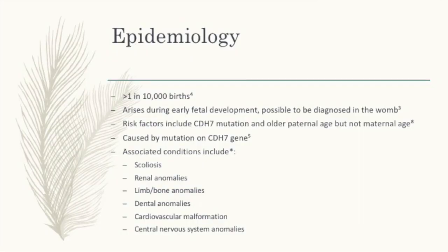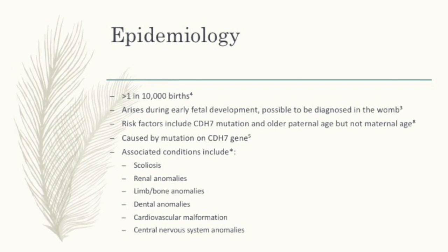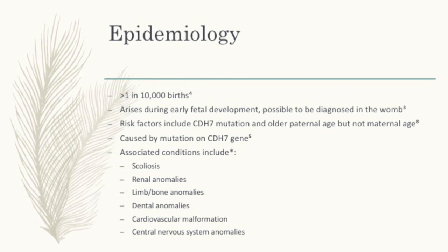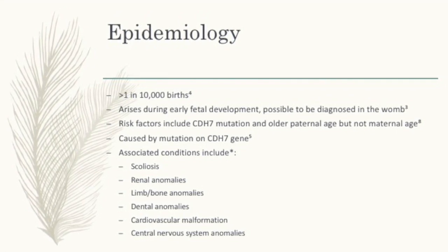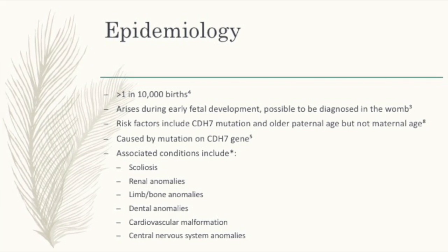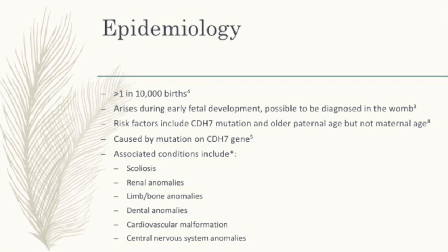Charge syndrome has a prevalence of less than 1 in 10,000 births. Children born with Charge syndrome have a 70% survival rate. The syndrome is caused by either a mutation or a deletion of the chromodomain helicase DNA binding protein 7, or CHD7. Charge does not discriminate on who it affects. It has been reported across all races on every continent.